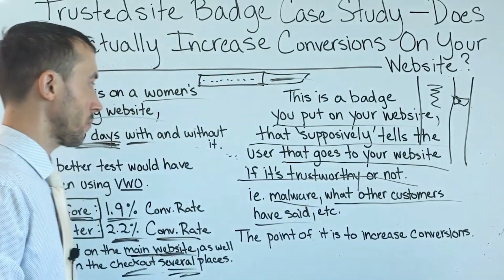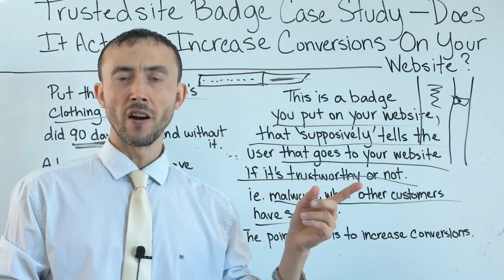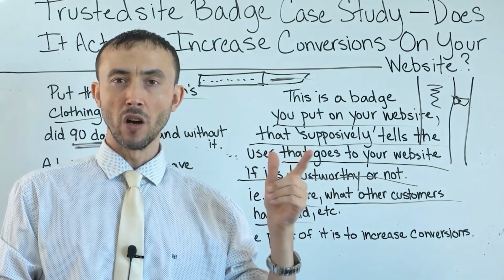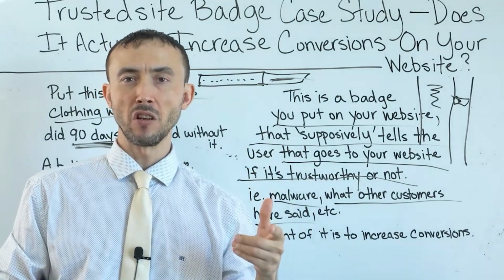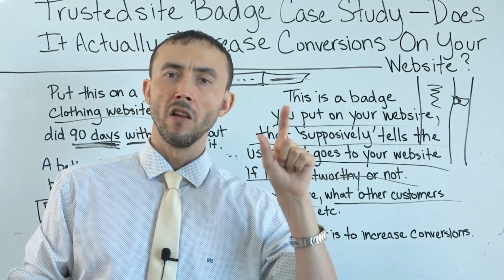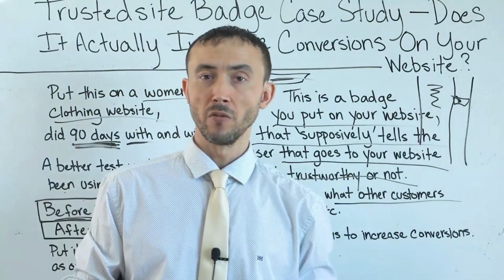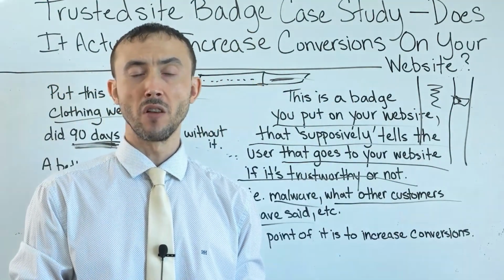So anyway, with that said, you can use split testing software to verify and get rock solid evidence on how much this increases your conversion rate, to justify the $100 fee that Trusted Site charges for the badge they're going to give you to put on your website.